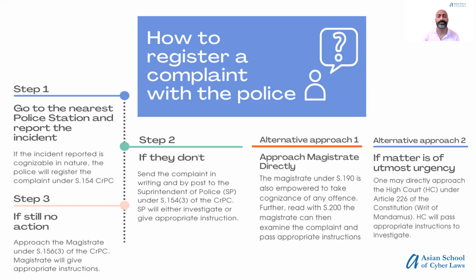If they refuse to do so, what is the remedy that is available to us? We can then head to the superintendent of police, informing her or him of the occurrence of such an incident in writing, and then send that information to her or him by post also. There are portals to report such crimes, whether it be a cybercrime or a regular crime. Every state has their own portal, and then there is a national portal for reporting of cybercrimes also. But write to the superintendent of police, send it to her or him by post.